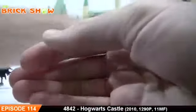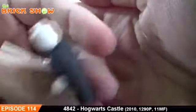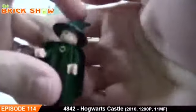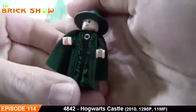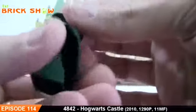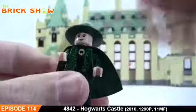Fabric cape. And here is Lord Voldemort. Just the one face again. The white wand. Here is Minerva McGonagall. Hope I said that right. And I like the markings there. You can see pretty nice markings there on her dress. And we get the dark green cape. And this looks a lot like the wizard's hat from the Kingdom's Wizard.